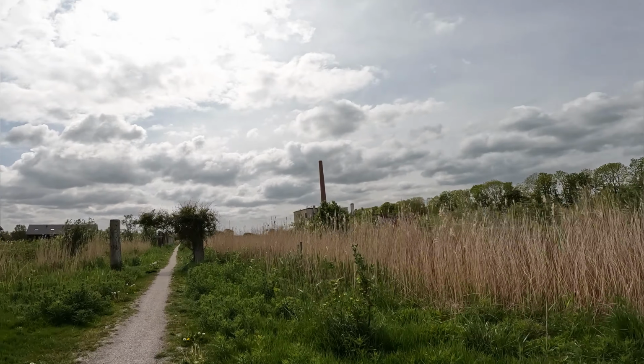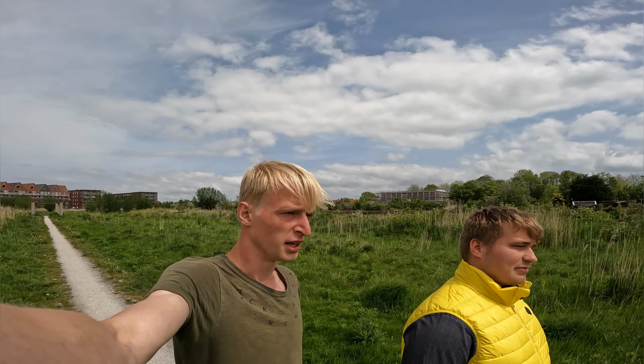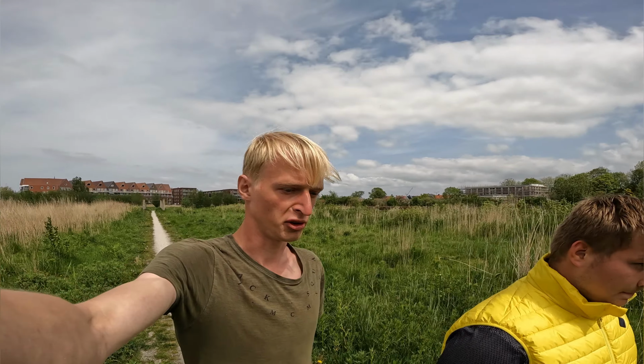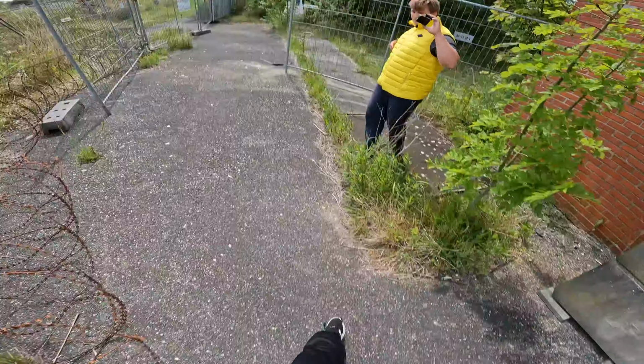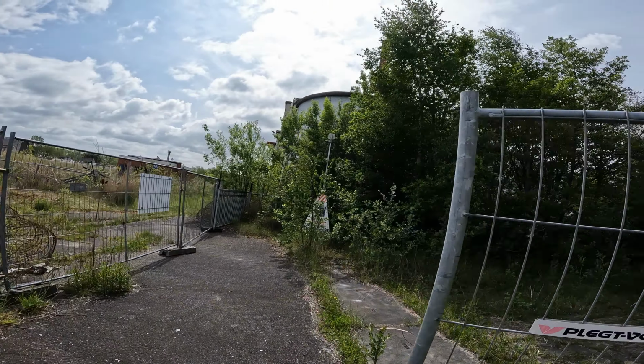Nice. Alright guys, we have arrived at the most northern factory of the Netherlands. It's a paper factory. Let's see if we can get in. It's also the most northern city of the Netherlands, so we are completely north right now. Turn that way. Look, it's pointing this way, so we shouldn't be harmed by it right now. It's very tiny though.